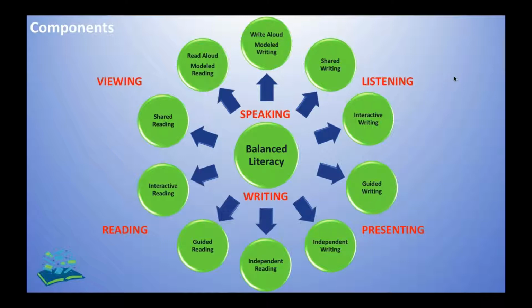Crystal and I were chatting back and forth during the pre-show, and she's a reading teacher, and her district uses Lucy Calkins. Using Lucy Calkins, that's an example of balanced literacy.